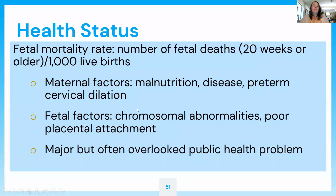Okay, so moving on, we are looking at fetal mortality. So this is the number of fetal deaths 20 weeks or older, and it's actually higher than you would imagine. We have some factors that play into this: malnutrition, disease, preterm cervical dilation. We'll get more into that in our next few modules, but this is often overlooked as a public health problem.